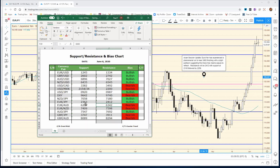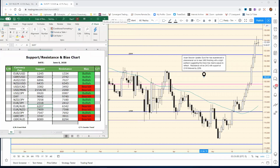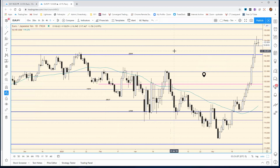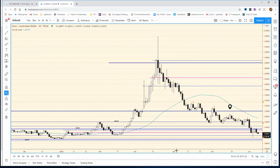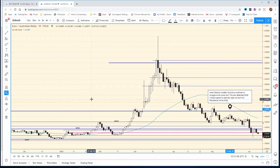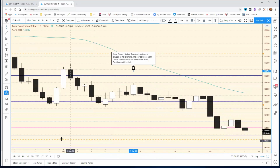And support's going to be 23.18. On to the Euro Aussie. The Euro Aussie continues to struggle at the lower end. The pair defended 62 even. Critical support to start the week is going to be 61.33. Resistance will be 63.42. Well, we've tried to make a stand here.